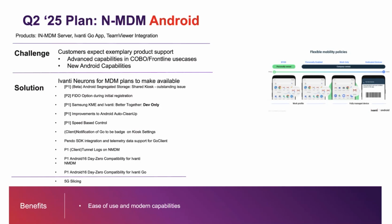For the Go app, badge notifications, this is for the Go client. We are providing a badge alert in kiosk settings for better user awareness and interaction with Ivanti Go. And there is a Pendo SDK, that's basically an internal item. Sorry, I could have just updated that.